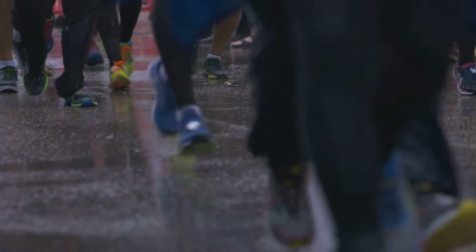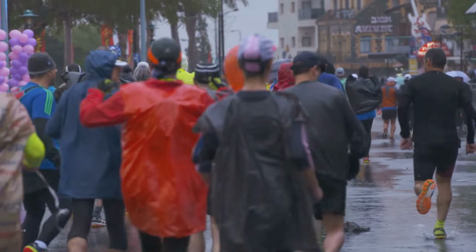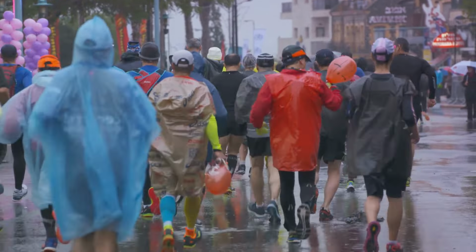in front of you. It's a popular sport, drawing in millions of participants each year from all walks of life. From professional athletes to weekend warriors, from fitness enthusiasts to those ticking off a bucket list item, marathons are a universal challenge that many are eager to tackle.